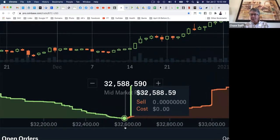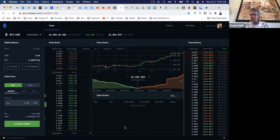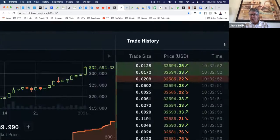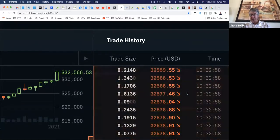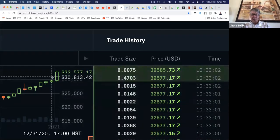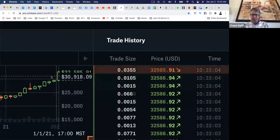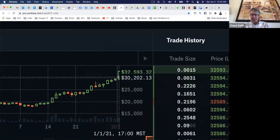So it's literally the law of supply and demand working at all times. And you can see bits and pieces of it. You can try to understand it like I've been trying to share. There's a big batch of green. There's one little red. Big batch of green. No, there's a bunch of red. So it's hard to know, but by this little graph over here, we can see the Bitcoin is still rising.